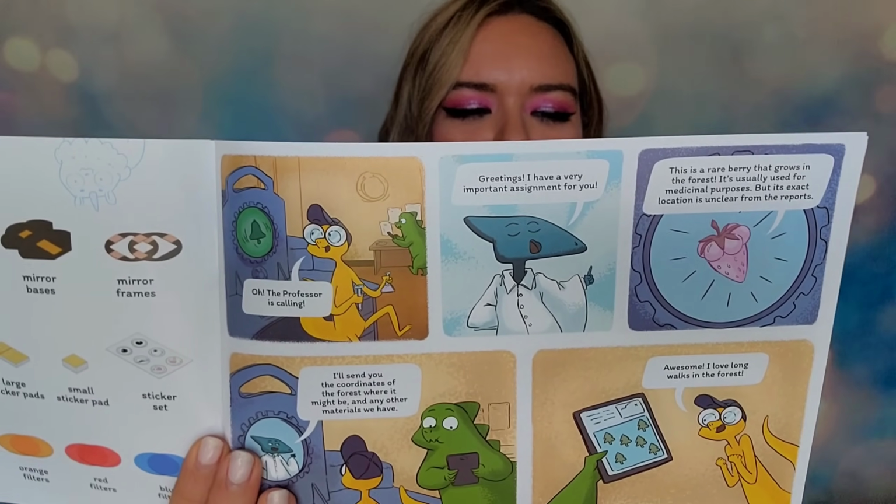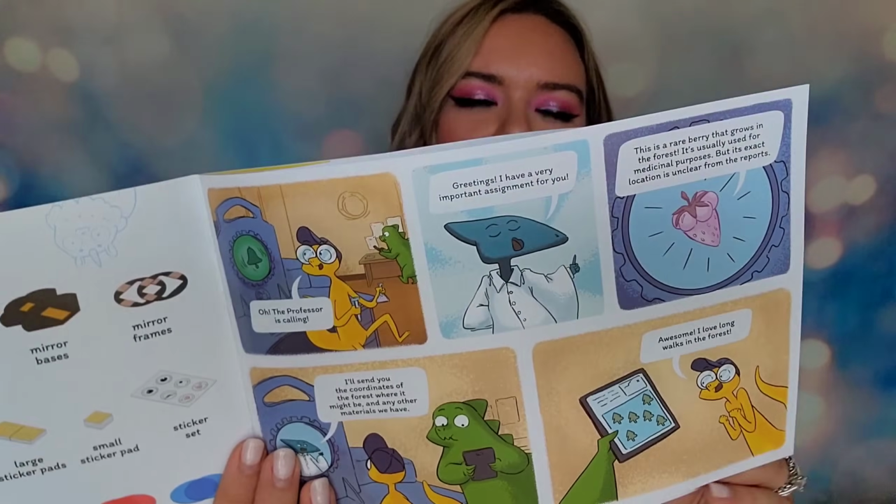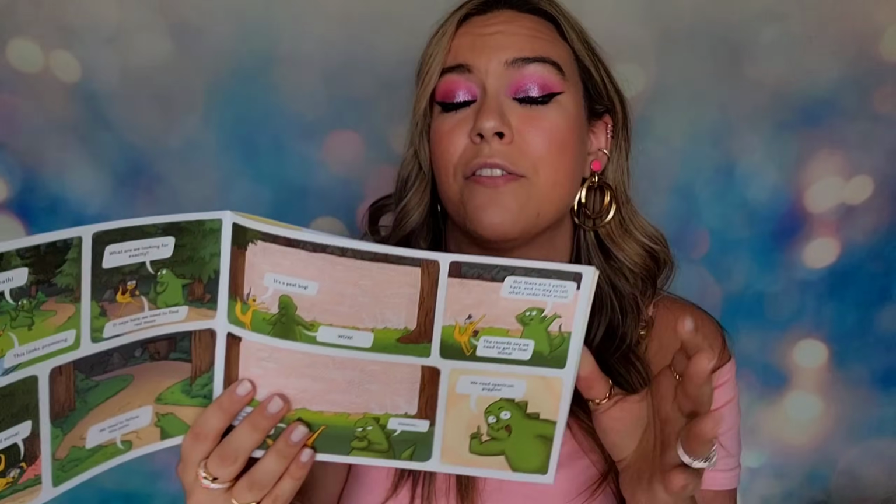This is a great way if you want to get kids started early in different career paths or just even exploring them. Because you're not going to walk up to a kid and be like, hey, 7-year-old, you want to learn about physics? Nobody wants to learn about physics, right?